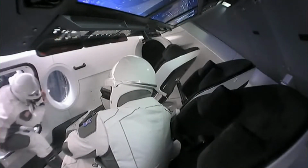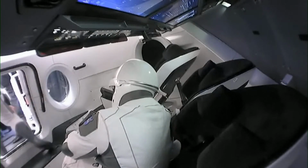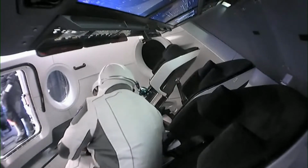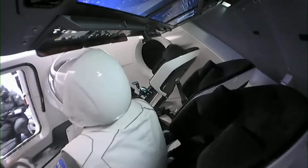With them getting out of the capsule, though, that's going to do it for us here at Hawthorne. We're going to send you back down to Florida for one last check-in with our teams there. So over to you, Marie, Lauren, Leland, if you're still sticking around, and we're going to be looking forward to Saturday. All right, thanks a lot, Dan.